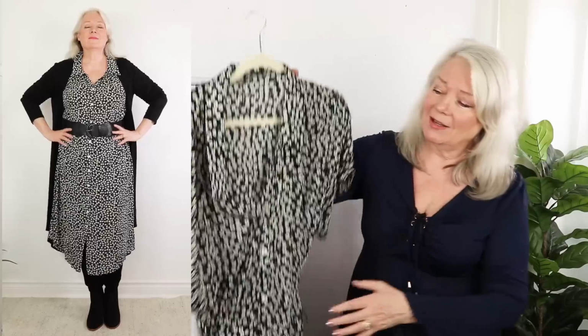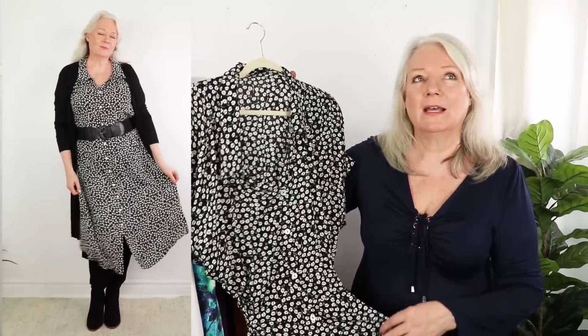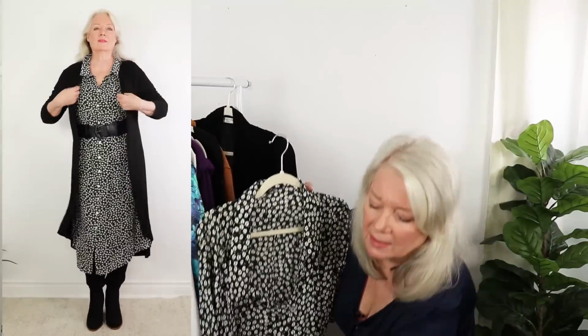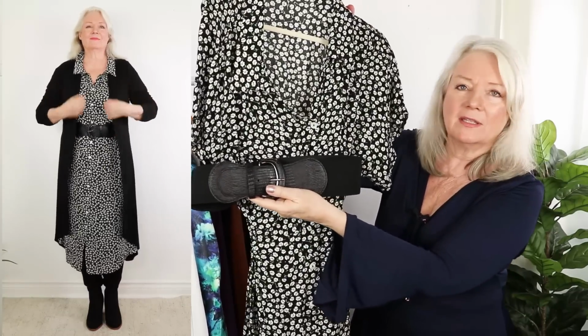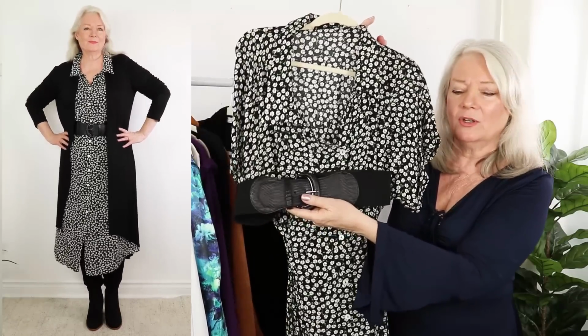All right, so let's take a look at this beautiful dress. It's available in 6 patterns altogether. Again, it's very, very flowy. It does have a self belt, but I really like to put the wider stretchy belt on it. I don't know if you can see that okay, but it just adds a little something to the look.